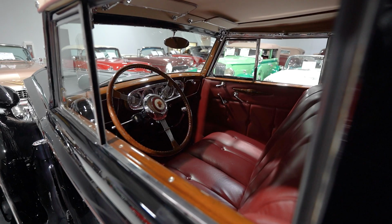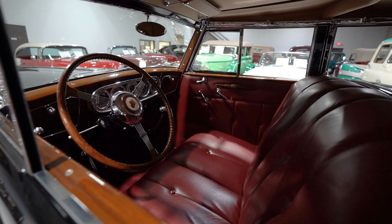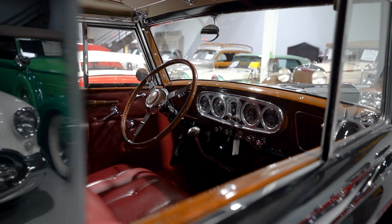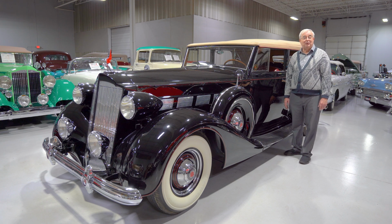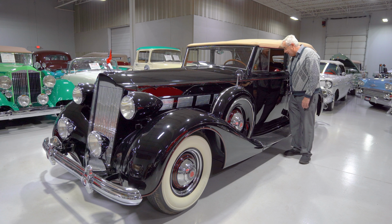Taking a look at the inside of the car, it is absolutely Oxblood Red leather all the way around. Just absolutely beautiful. The banjo steering wheel, the wood on the inside and on the dash. This car even came with an AM radio. Of course, that was the only thing they had in those days. Didn't have FM radio for many, many years, but it's got the original AM radio in there as well.